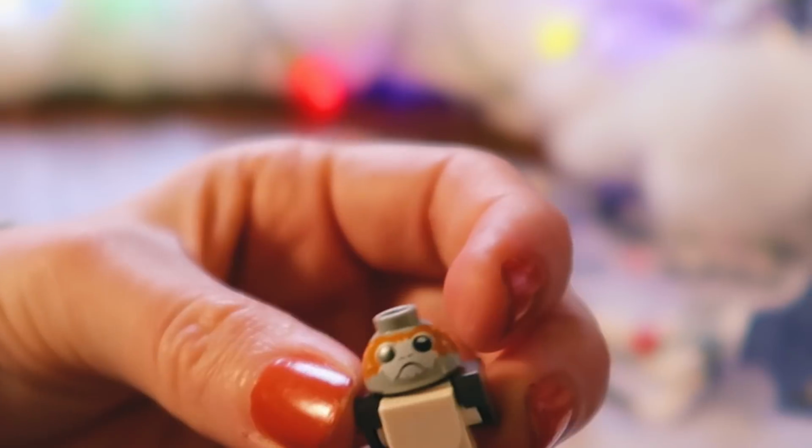He's in hyperspace right now. Falcon usually lands like this. Hey guys, I'm here. Got the porg.